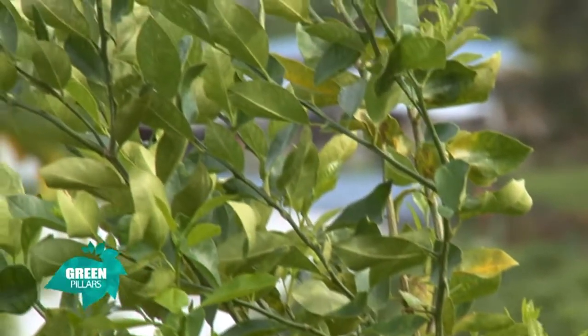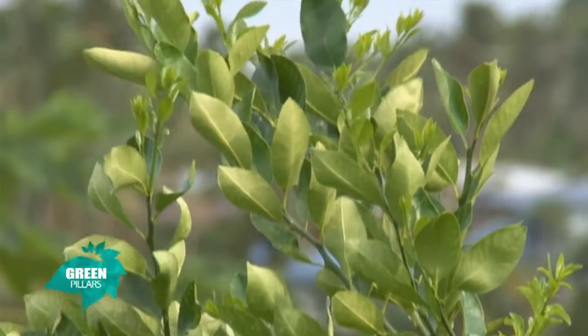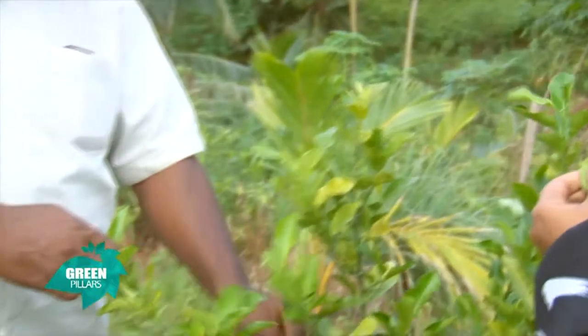So spray the plant properly, spray the top, and make sure you spray the undersurface of the leaf as well, so that the chemical gets to these guys and gets rid of them. See? This is the green leaf. Oh, so they're just starting on this one. And it will be like this once they complete feeding on it.